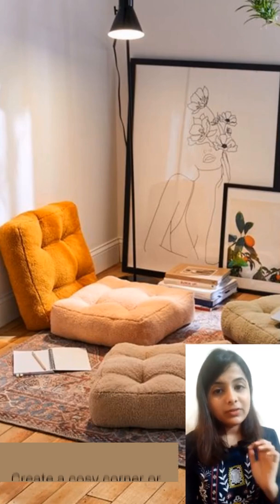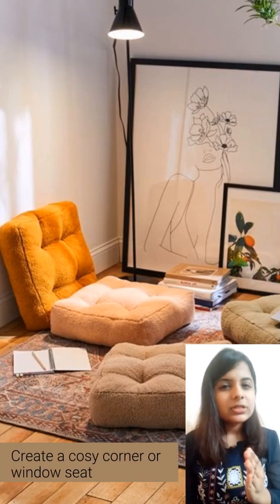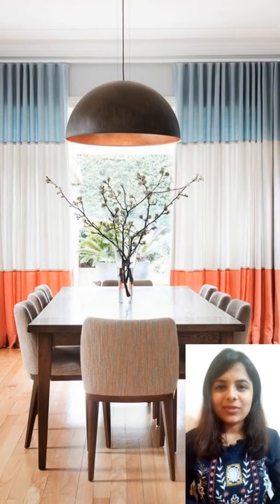Coming to one of my favorites, Cozy Corner. It is for someone who wants to be relaxed while reading, working, or while watching a good movie. Gather a floor cushion and throw some pillows according to your comfort and accessorize it with lamps or some plants. This can also be a good window seating for those who enjoy outside view and daylight with coffee and a good book.